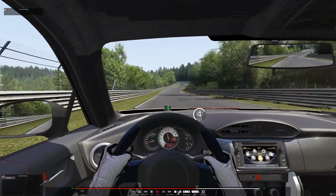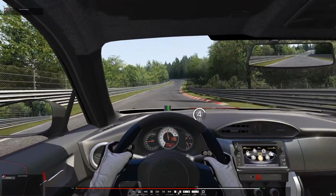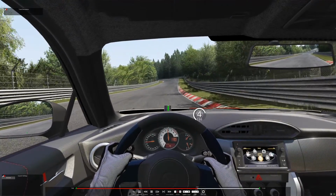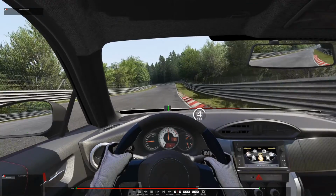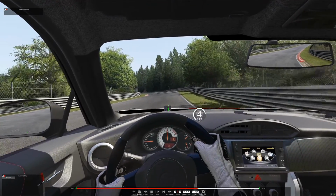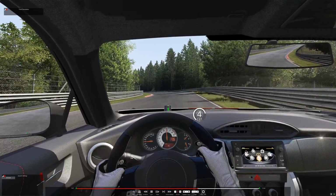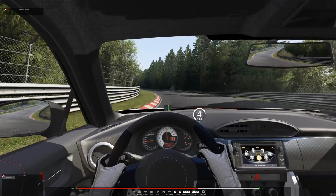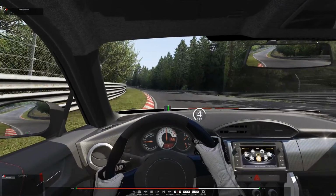This is another corner where, from an instruction standpoint, when I went through, my instructor told me don't lift. This is a point where you don't want to lift through here. You want to be on the throttle. You don't want to brake through here. So you're on the throttle, you set up the corners. You see I lifted a little bit just to get set up, and now I'm getting back on the throttle, feeding the gas back in through here, hitting this left-hand corner.